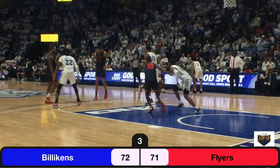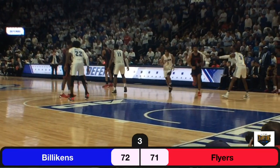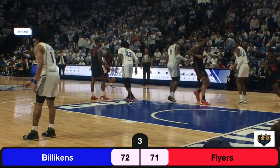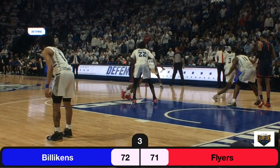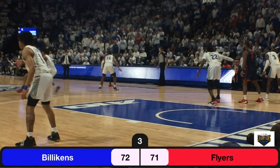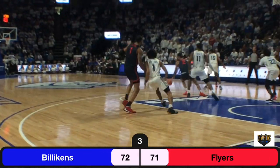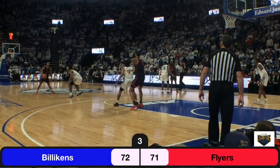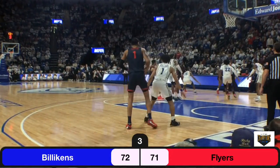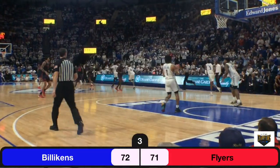We're coming out of the timeout. Jordan Goodwin, 15 points, 13 rebounds, has fouled out of the game. Dayton Flyers with the basketball. A minute, 40 seconds. Billikens up by one. There's Watson with French on the defensive end. Here comes the three attempt. No good. French on the rebound.